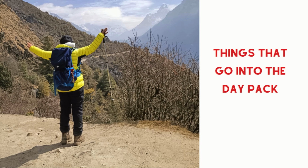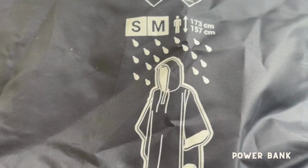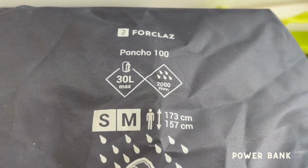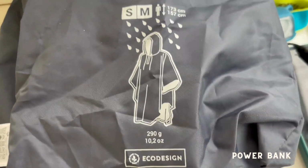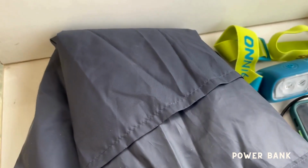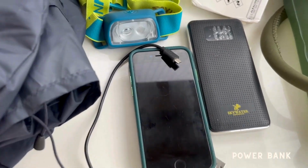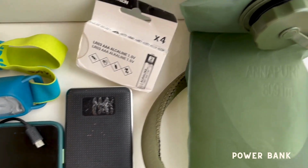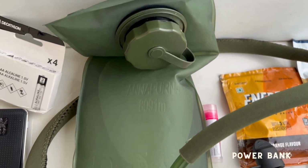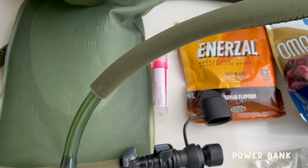Now let's look at what goes into the day pack. In the day pack, you are always supposed to carry a poncho or a rain jacket because we never know when it will start raining. And along with that is our medicine and first aid kit. Carrying a headlight is very essential because we never know suddenly if it gets dark. There are no street lights there in the mountains, so we need to have our headlights with additional batteries as well.